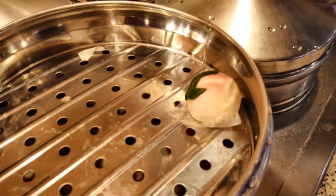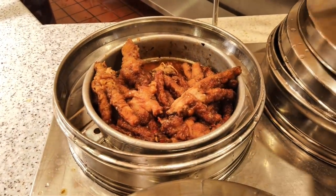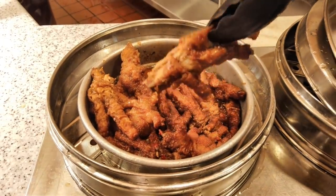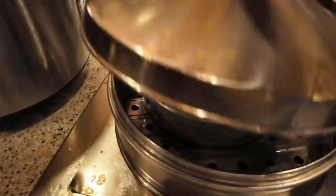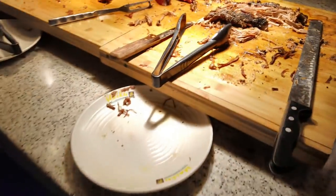That looks interesting. And then let's see what this is. Oh God, the chicken feet. Well, you know what? Let's give that a try. Okay. I can scare my friends with that. And then, steamed spare ribs. These are really good. Oh, look at that.